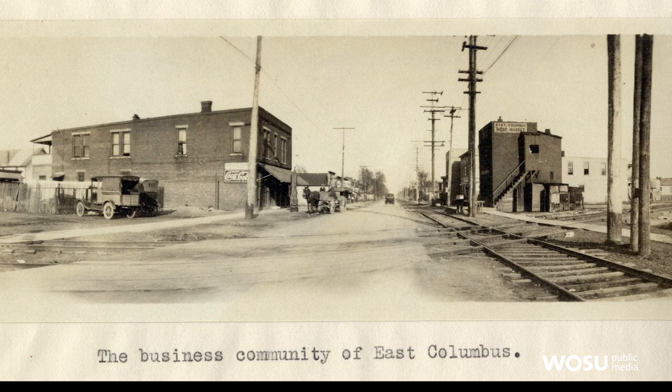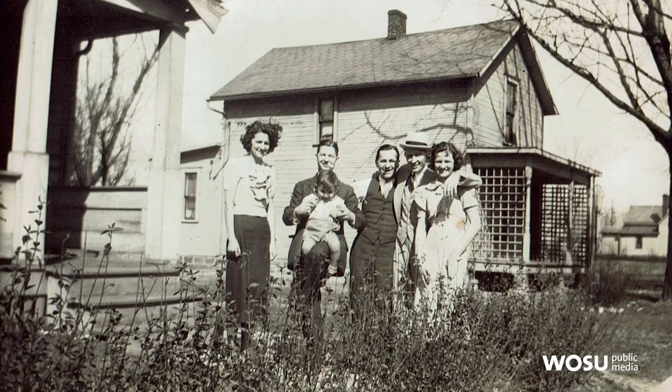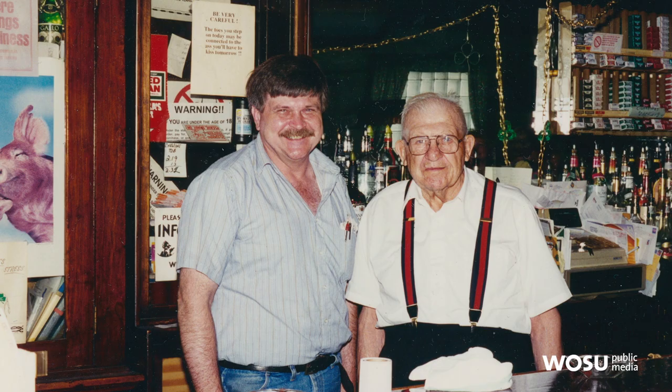As immigrant families settle into their new East Columbus life, many people move away from the factory work and create small businesses, such as the Tartle family, who had immigrated from Czechoslovakia, and the Liska family, who came from Poland.